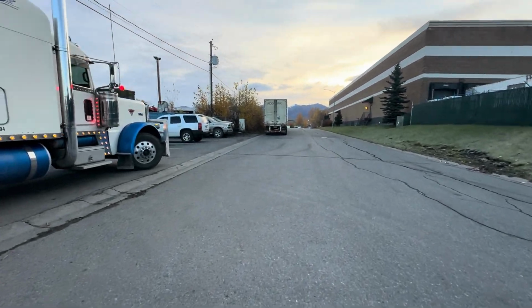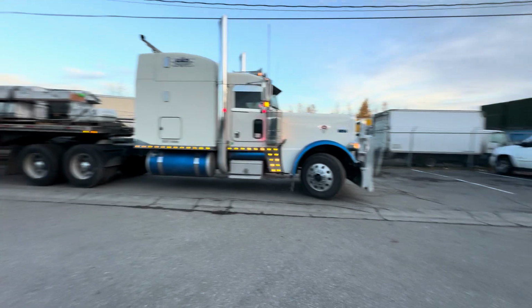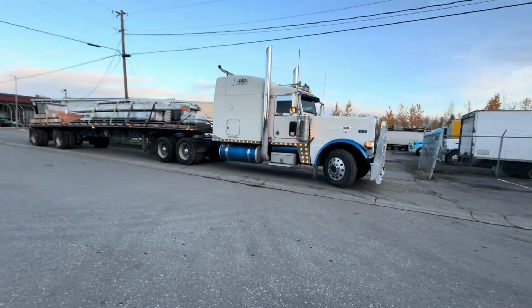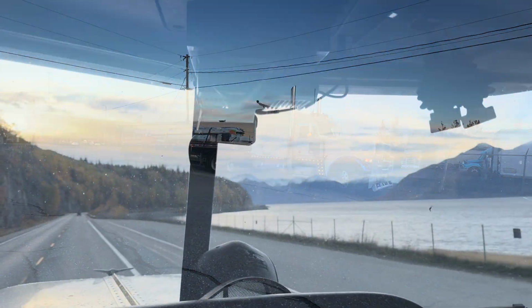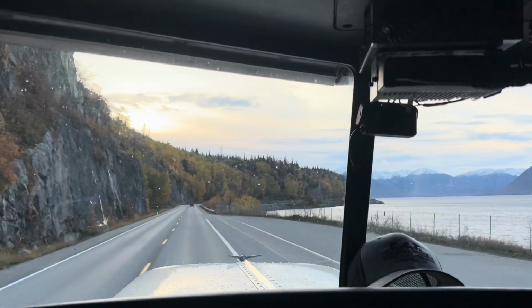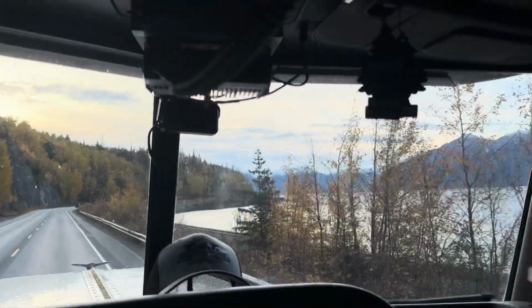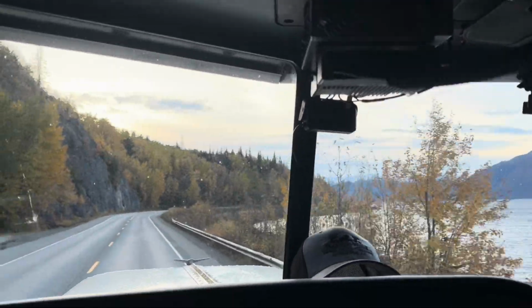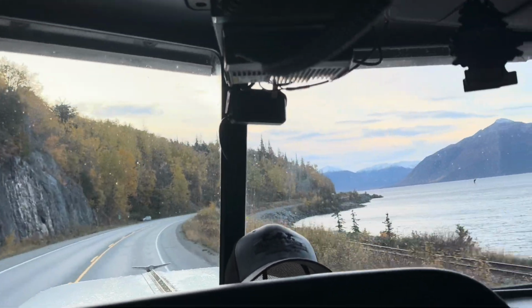A little frosty this morning. A little bit frosty. Winter is here, unfortunately. I need to hit the windshield with some window cleaner, but beautiful morning for a drive, 37 degrees.